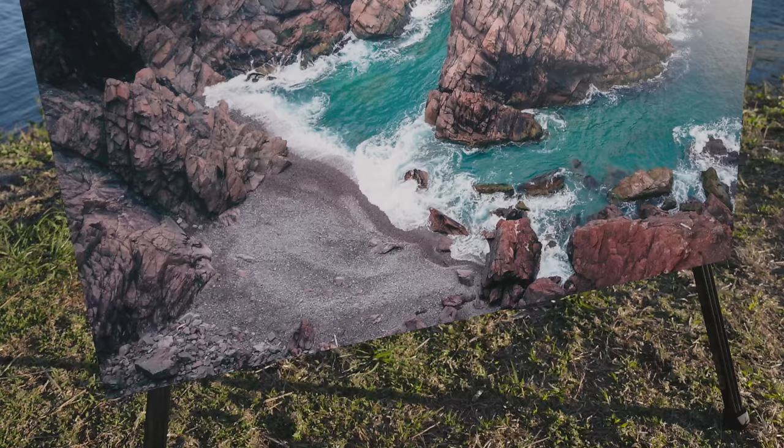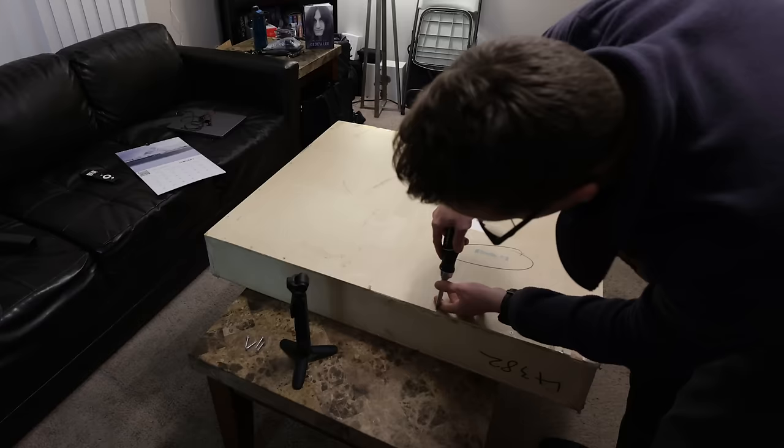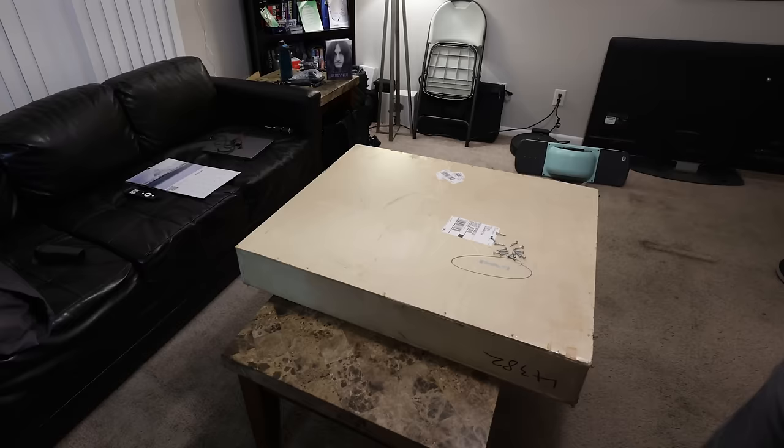Print quality can also make a difference, and this year I got the best of the best. The last 2 years I've had paper prints, and this year I reached out to my friends at New Mexico Fine Art Printers to see if they'd be a part of this video, and they happily agreed.